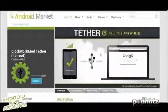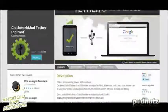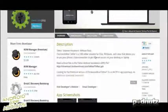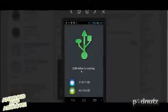This is a USB tether from your device to a laptop, desktop, whatever. And you do not need root. No root needed whatsoever to get this tether to work. You do have to install an app on your computer, and it is fully functional on Mac, Windows, and Linux. This is a 14-day trial app, after which you will only be allowed to download 20 megabytes a day. So it's a freemium model, I'll say.